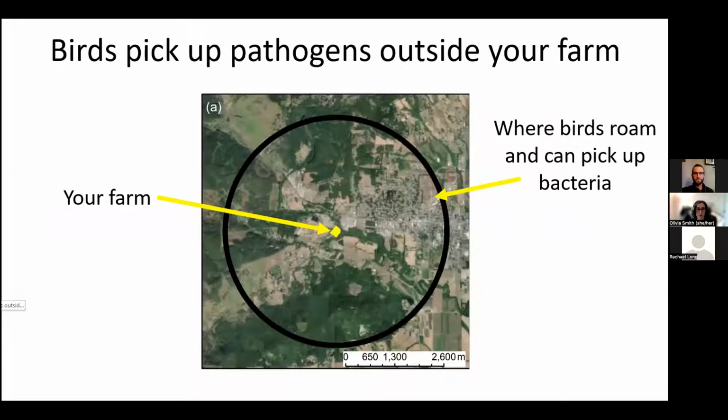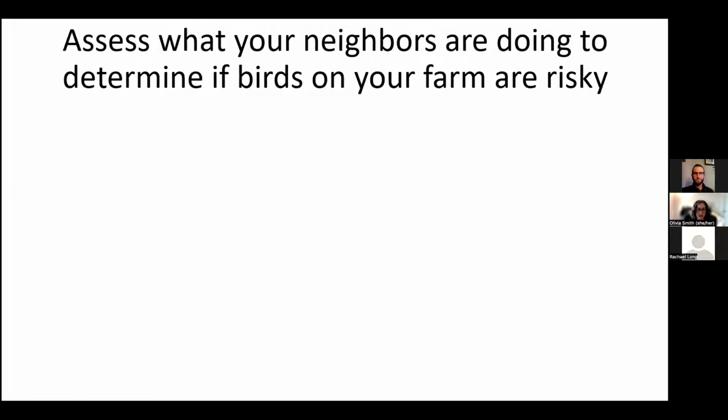And in other words, what we found is that birds are picking up bacteria in a large area. Rachel talked about this in the talk before me. So let's say that your farm is at the center of this circle, this little tiny yellow spot. Well, birds are pretty mobile and they're moving across a much wider area than just your farm typically. So birds can roam in this much larger area, which we call a landscape, which is the jargon term for it. And so birds are picking up bacteria from this much wider area. So what you're doing doesn't seem to be very important in whether birds are actually carrying the pathogen, but what your neighbors are doing is pretty important. So if you want to try to figure out how risky the birds on your farm might be to food safety, you need to assess what your neighbors are doing.